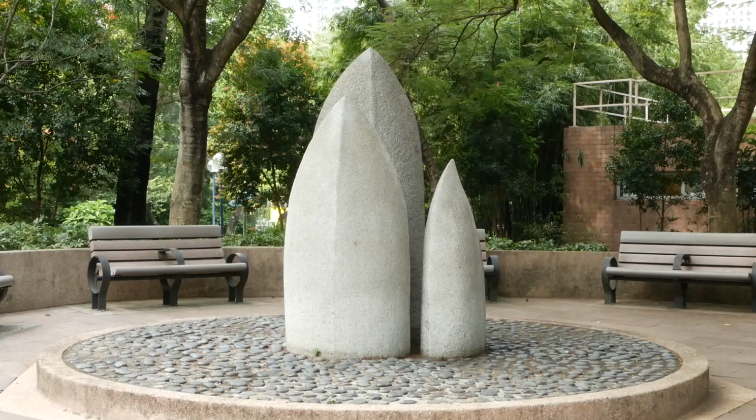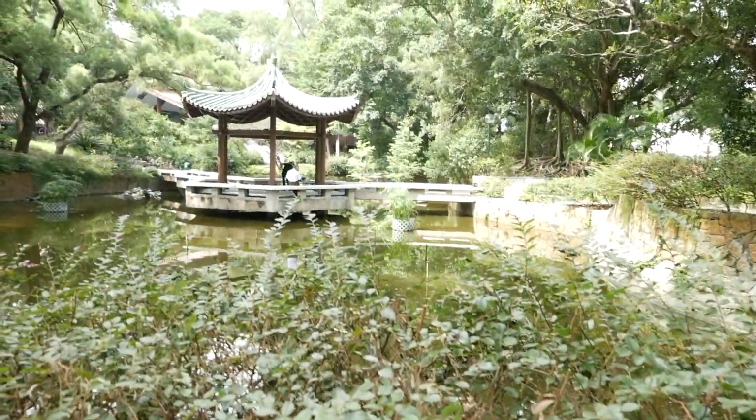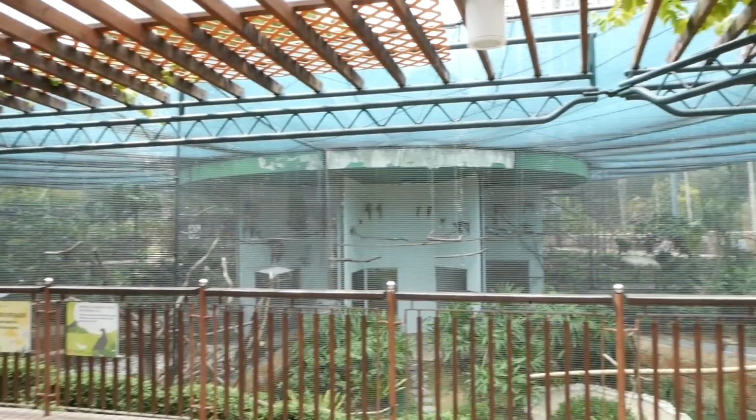And over here it looks like what seems to be a maze. Oh no, I'm getting lost. How will I ever get out of here? Everyone around here thinks I'm just crazy. And in today's Cantonese lesson, if you want to say someone's crazy, you call them chi sin. What is this? They even have a bird section?